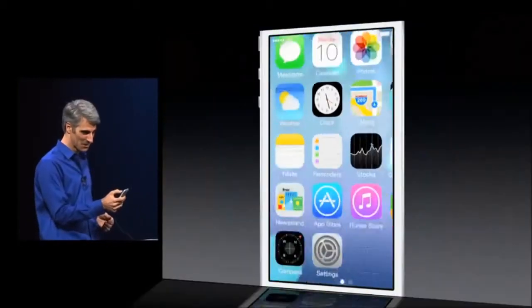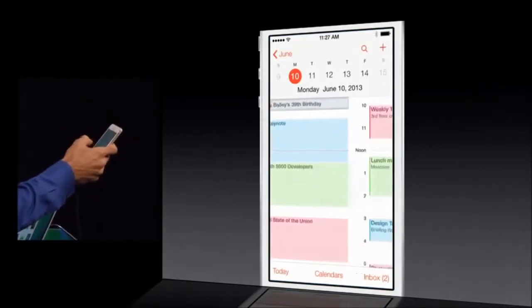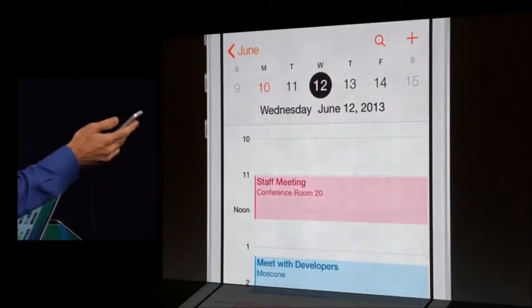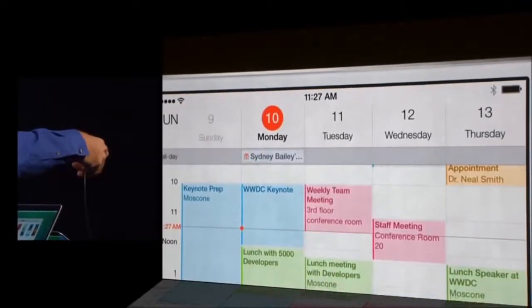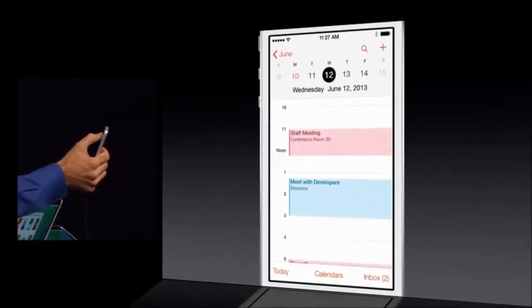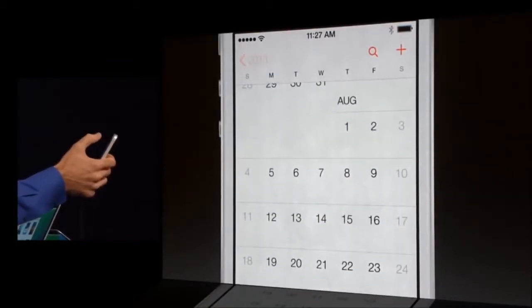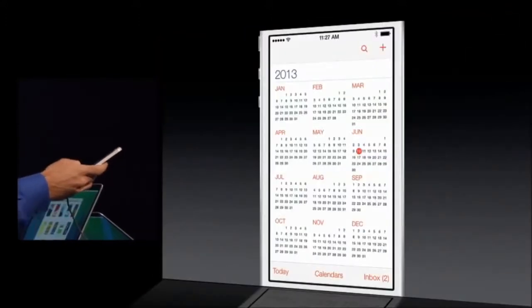Let's take a look at the calendar. So clean. Swipe from days to day like this. Turn it into landscape. See your whole week at a glance. Got a big week ahead. Zoom out. Scroll easily through your months. And even go all the way out to the year.